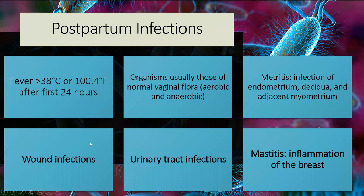And then postpartum infection. Anyone that has had a fever of 100.4 or more after the first 24 hours, we consider it to be a postpartum infection, and it's most likely related to the uterus, and we want to treat her very rapidly. This can become sepsis very quickly. Wound infection, looking at that cesarean section wound or potentially the IV insertion site or potentially the epidural or spinal insertion site. Urinary tract infections, and then mastitis is also a possibility, which is inflammation and infection of the breast.